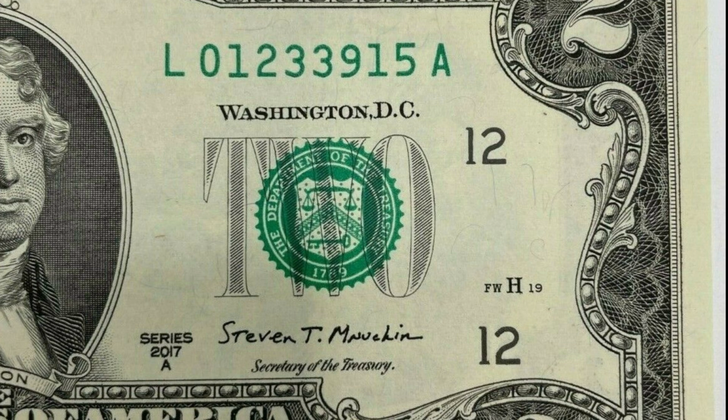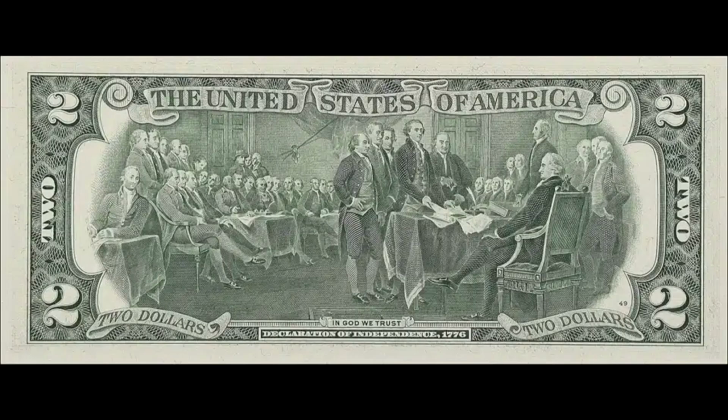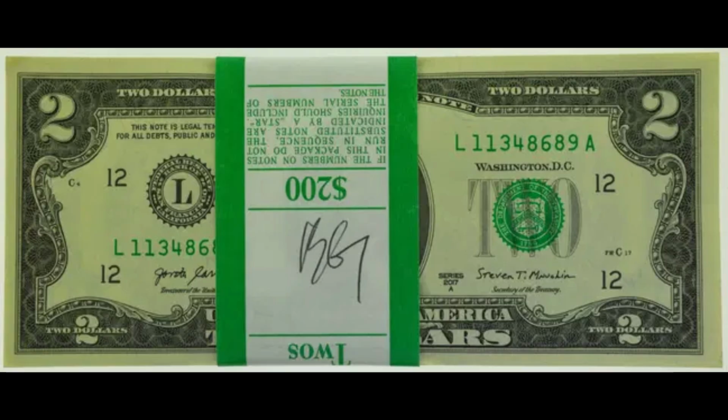The 2017 A series was issued in a more staggered way, so it led to speculation that it was produced to meet requests rather than to go into circulation. This is because they were printed in multiple small runs rather than one large batch like a lot of other banknotes. This has led to really uneven distribution across all the districts and throughout really the world.